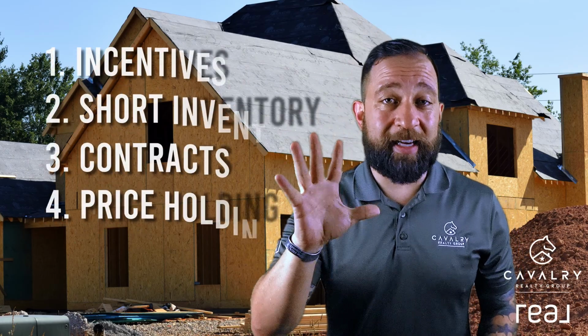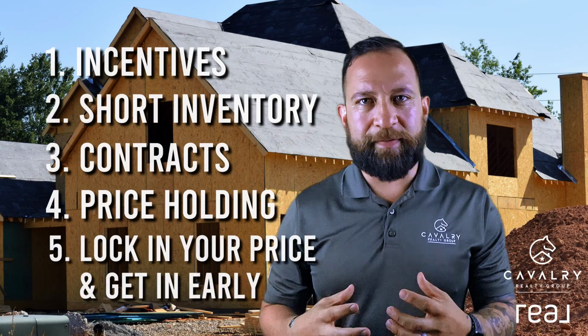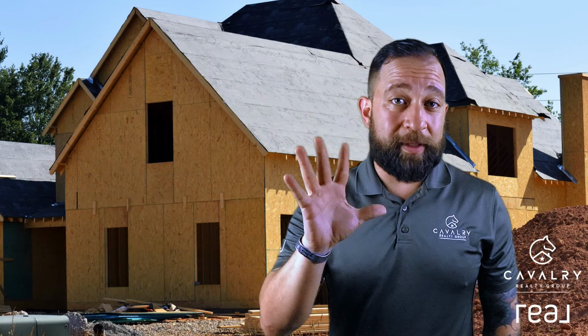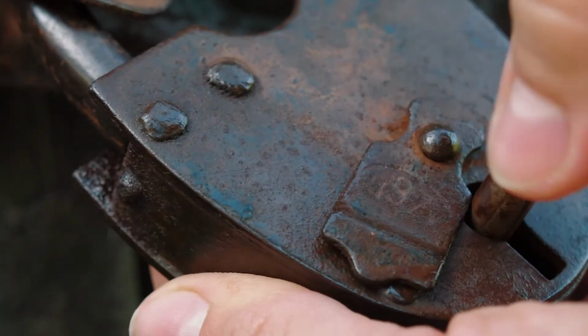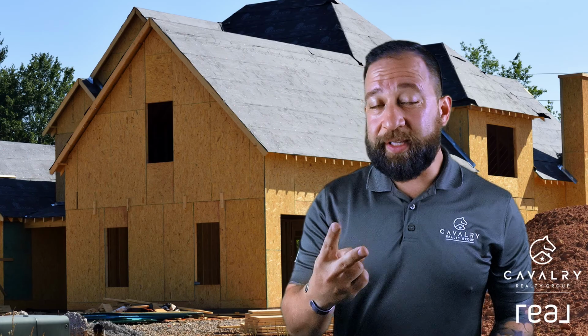So the fifth thing that you need to know is, how do we beat the system of these builders? How do we get the most bang for our buck for a home? These are homes for our families. So the fifth one I'm gonna tell you is lock in your price as soon as you can. For the reason number 4 is, the sooner you lock it in, if they're able to tell you, hey, this house is gonna be this amount, there's 2 things that happen.